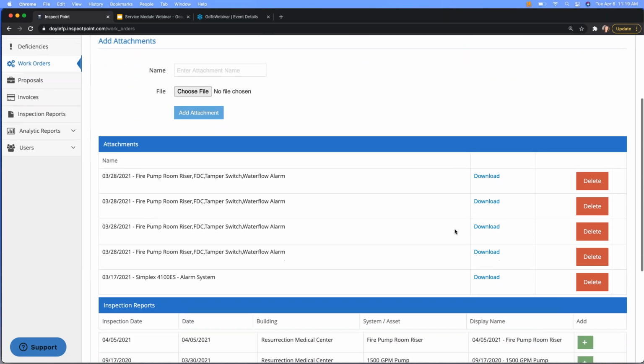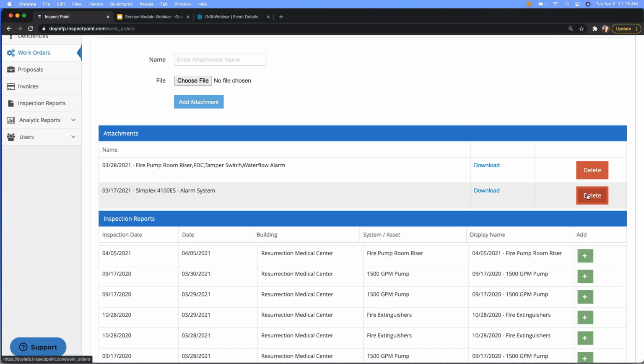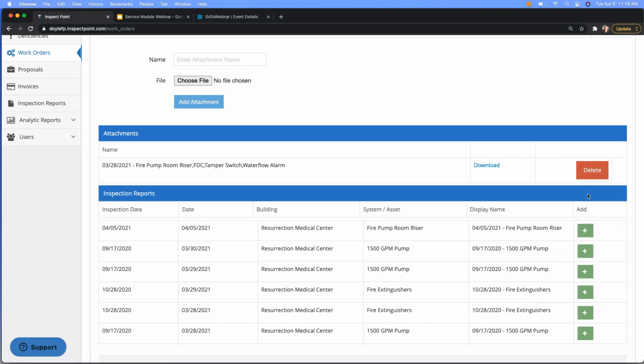Now from here, these attachments are automatically coming through because they're attached to previous reports. I might not want to send all of these, so I'm just going to delete and just send one of those reports. By clicking delete, I am not deleting the inspection report. I'm just removing it from this work order so it doesn't send out.